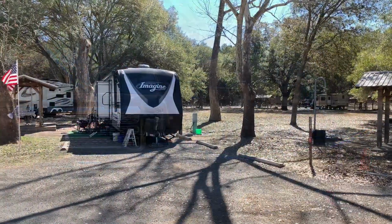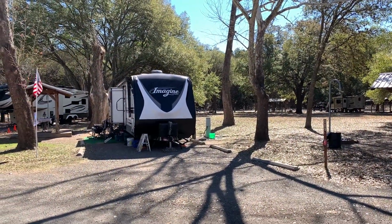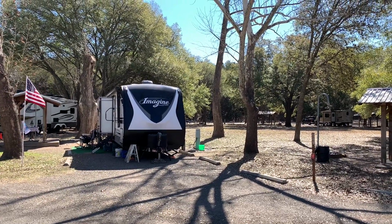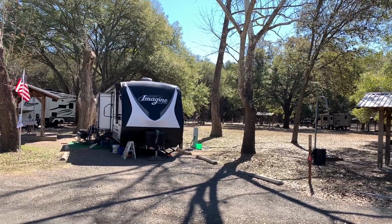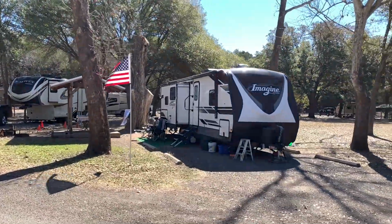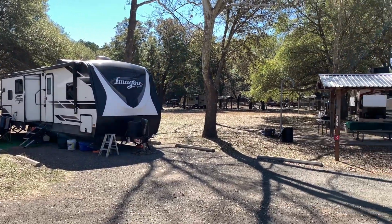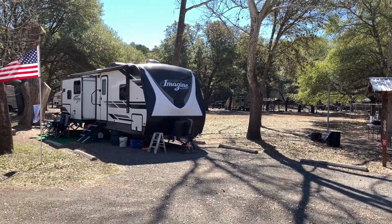Going down the book. Site 009, also a nice site. You can get a big rig in there. You have room for a tow vehicle. This trailer could go back just a little bit more. But that's a good site there, and you have room for your tow vehicle. Site 009, full hookup, 30-50 amp. Going down the book.